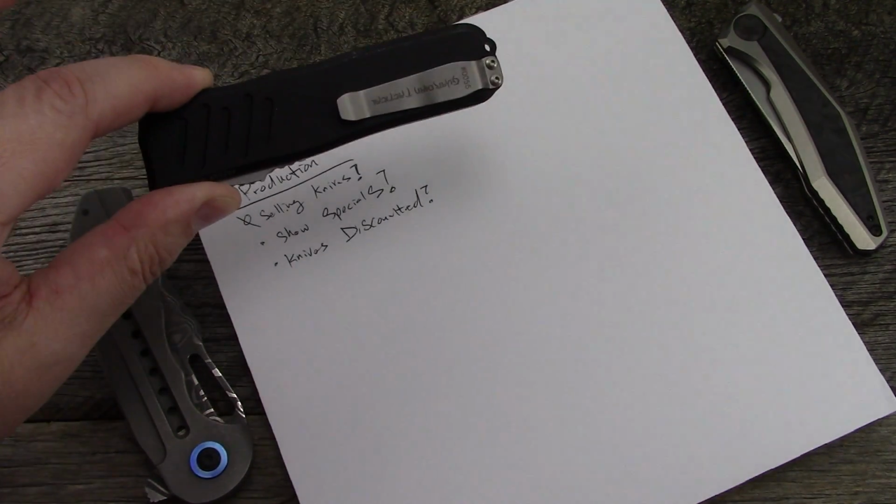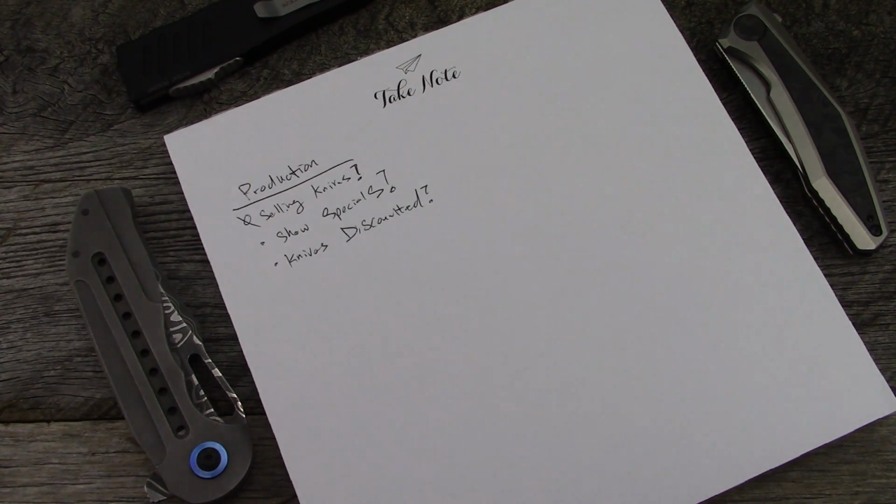They may have show specials, and then discounted knives, none of the major brands. Again, one-offs might be some of the overseas manufacturers that are newer, probably out of China. So that's that one, and that's pretty much it for the production knives. Hopefully that answers most of the questions that you guys might have.